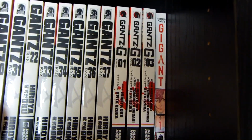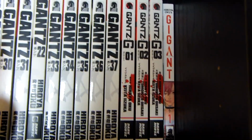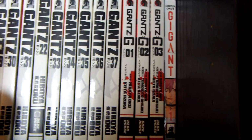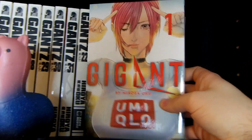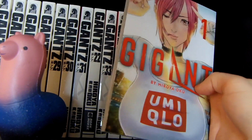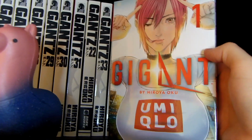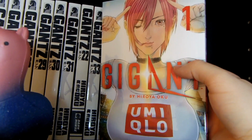And then I have Hiroya Oku's new series, which is Gigant. This has been reviewed by quite a lot of my YouTube friends, and it's really weird, as you would have guessed from the creator of Gantz. Just to give you a quick rundown, if the cover doesn't tell you anything, it's about a porn star that can become giant at will, and all the craziness that ensues. So yeah, thanks again Hiroya Oku for making my girlfriend question why I buy manga.